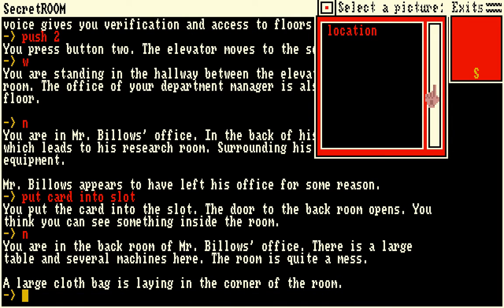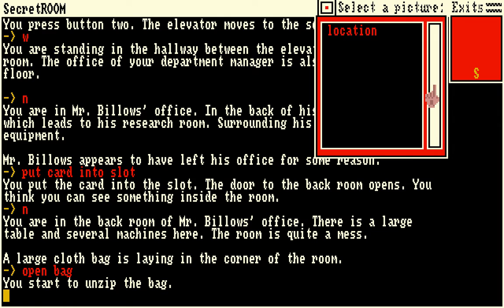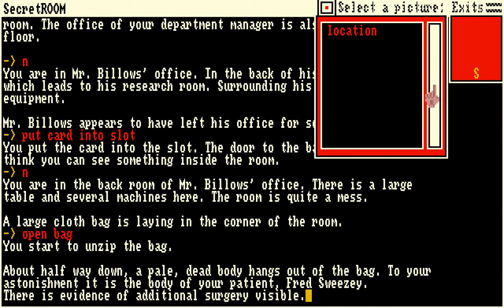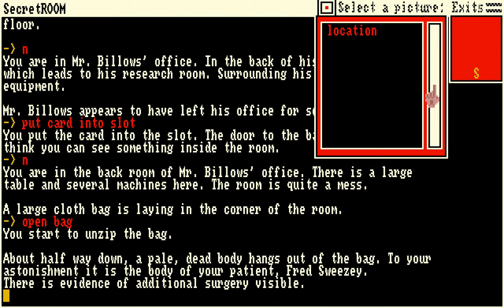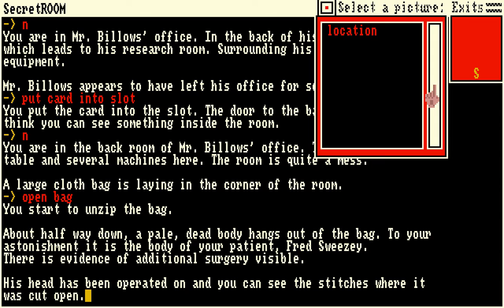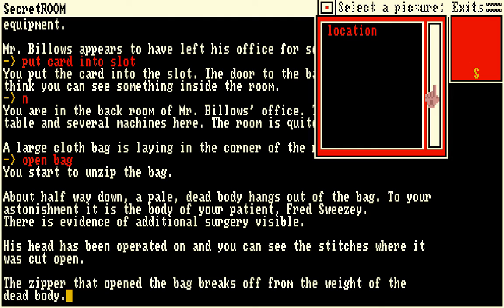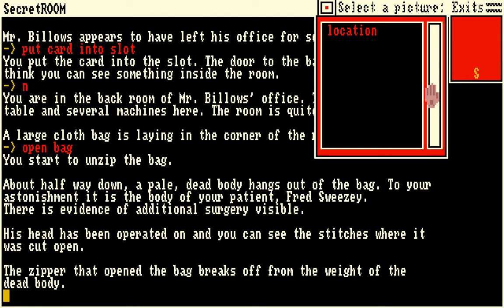A large cloth bag is laying in the corner of the room. You start to unzip the bag. About halfway down, a pale, dead body hangs out of the bag. To your astonishment, it is the body of your patient, Fred Sweezy. There is evidence of additional surgery visible. His head has been operated on and you can see the stitches where it was cut open. The zipper that opened the bag breaks off from the weight of the dead body.